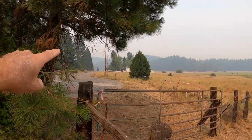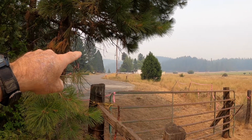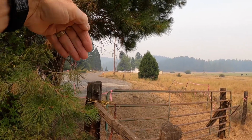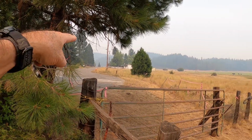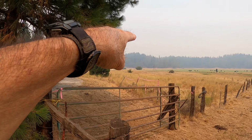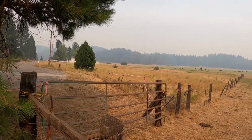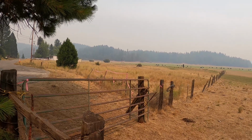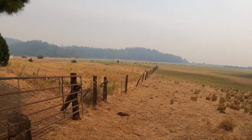You can't really see it from here, but right up in there, the very top of the ridge on the back side is where Forgay Road goes up, and it burned all the way along that, all the way down about over in there. But you can't see any of that. It's not visible from here. So all of that is unburned that you're looking at.